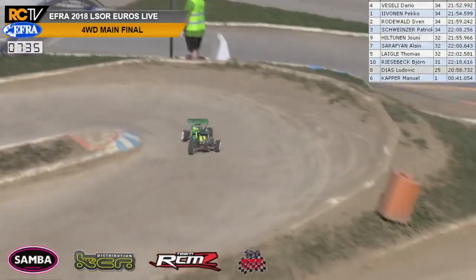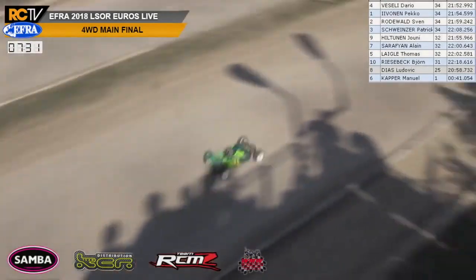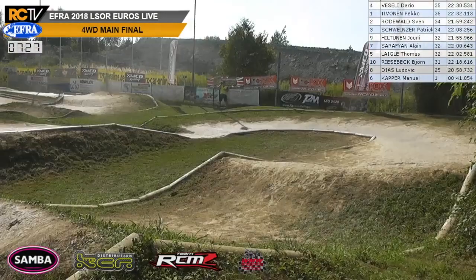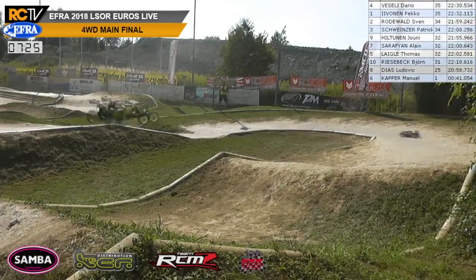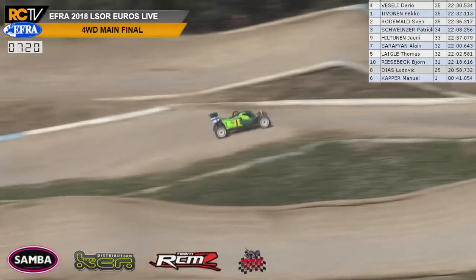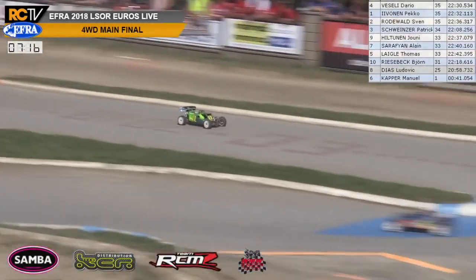There's Vasily, there's Evenen. They're really pretty damn close. Vasily that time round was a 37.5. Both did 37.5 second laps. Amazing. They fly over the double, the RC Models double. I'd just say I think that Vasily's just a little bit further ahead, but there's 7 minutes to go.